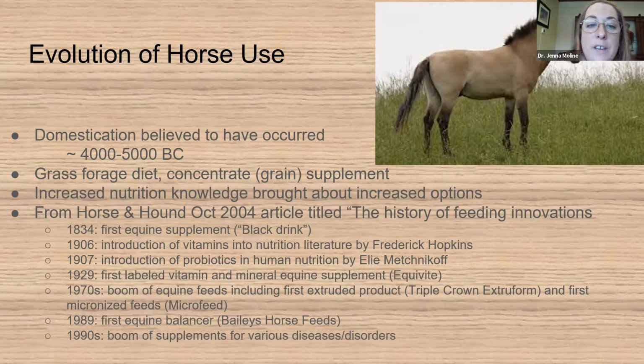1907, we saw the first introduction of probiotics into the human nutrition field. And by 1929, we had seen our first equine vitamin and mineral supplement. As you can imagine, with all things, what we learn in one species is quickly transferred to the rest. And so in the 1970s, we had gone through all these advances in ruminant nutrition and human nutrition. In the 1970s, we saw a huge boom in equine feed sources.